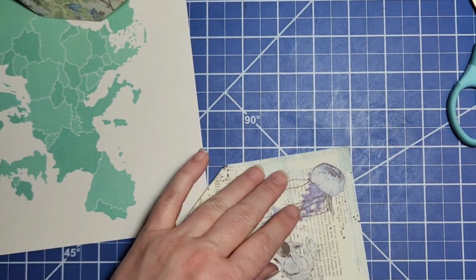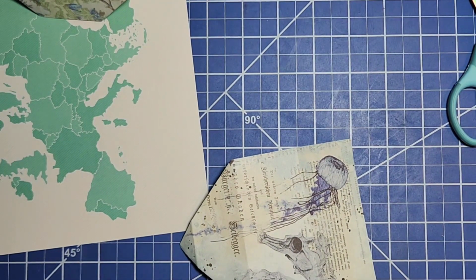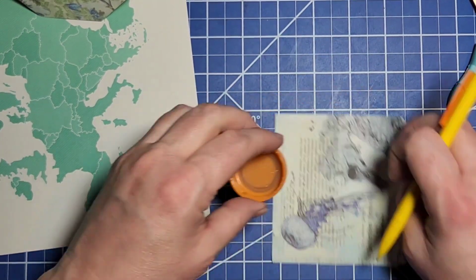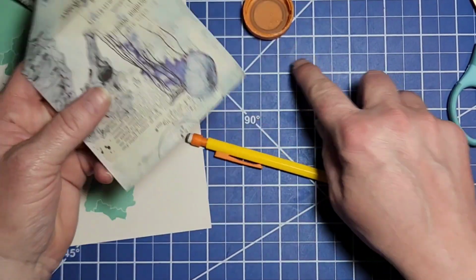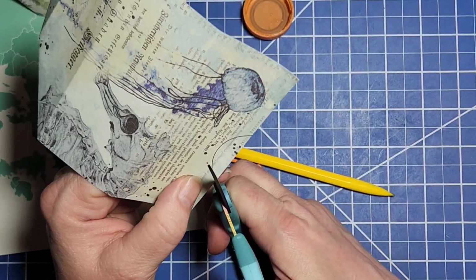Again, we're going to get a little notch in there. I'm a righty, so I want this way so that I can see what I'm doing. We're going to do a little bitty notch. Pencil, a bottle cap of glue, and some scissors. That's all you need for this, and a piece of paper.